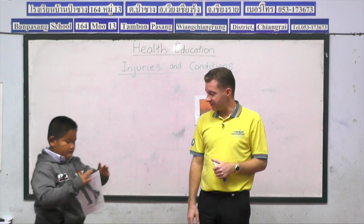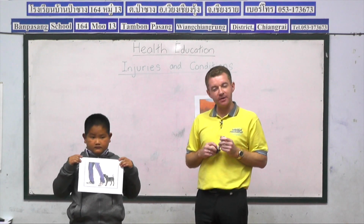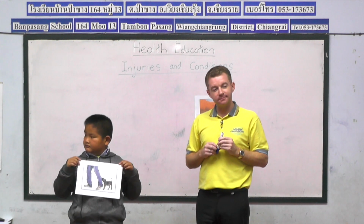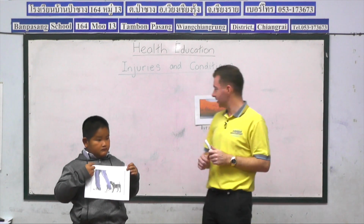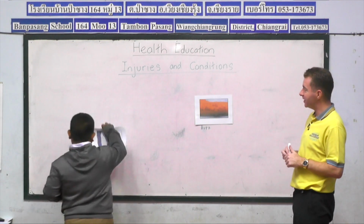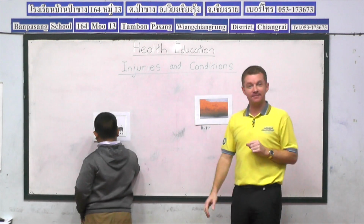So let's see Net's flashcard. What can we see here, guys? What type of injury or condition? Animal bite, yes. You can see the dog is biting on the man's leg. So Net, can you find a place for your flashcard? And then we can help Net to spell animal bite.